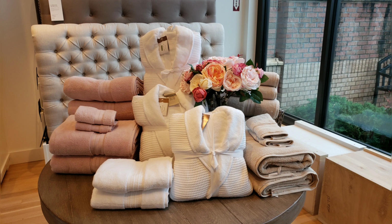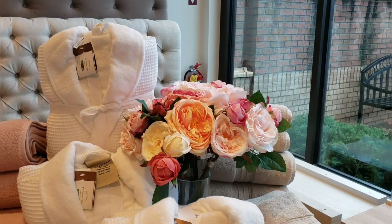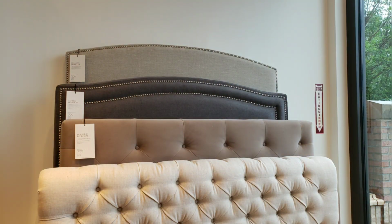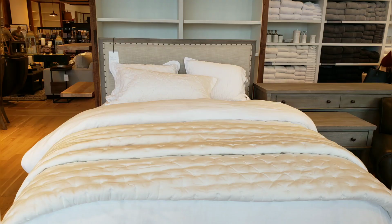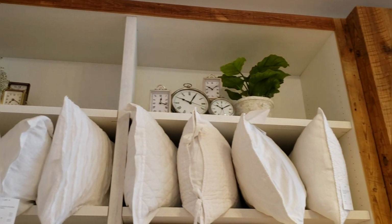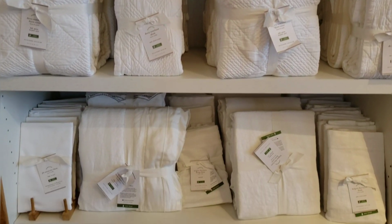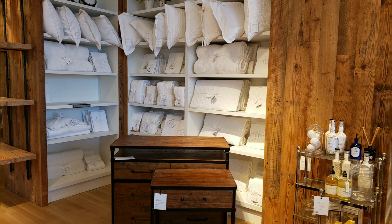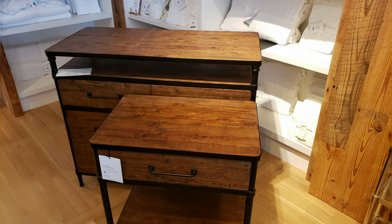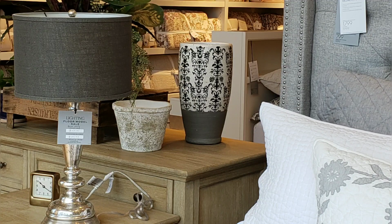Okay guys, so now we are in the bed and bath section. And for those of you who love white bedding, they have plenty of luxurious styles to choose from. And they also have soft washed textiles on this side as well.